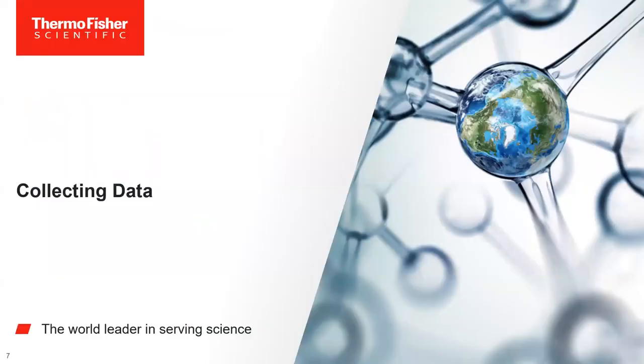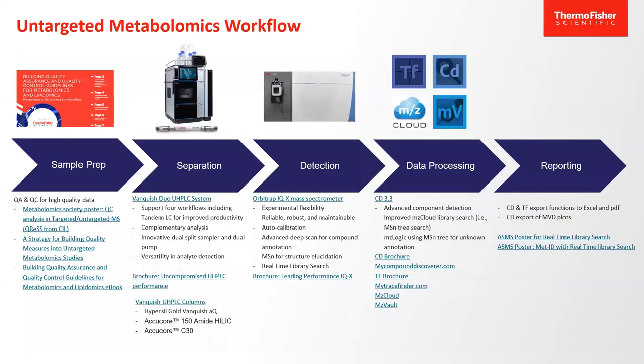Okay, so how do we get that cool LC peak? We're going to do one of three experiments. The first experiment we're going to do is untargeted metabolomics. This is the area that Thermo excelled in the last 15 years. We're going to do some sample prep.